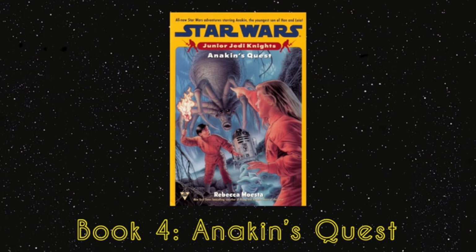This book also does a great job of exploring Ikrit's backstory, such as how he became a Jedi, why he doesn't use a lightsaber anymore, and that Yoda was his master. Overall, this one clearly isn't the best of the series, but I enjoyed it a lot more than Kenobi's Blade, so I'm going to give it a 75%.